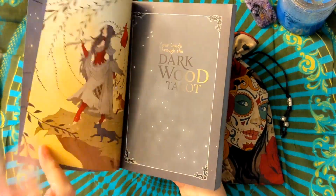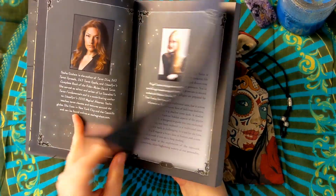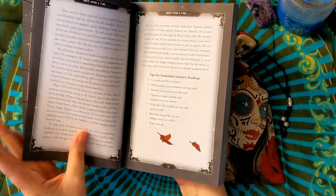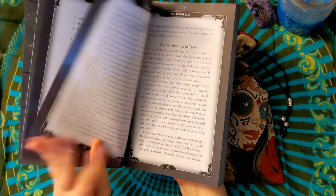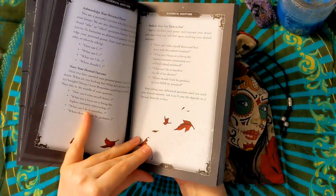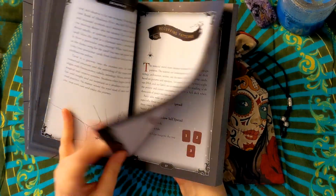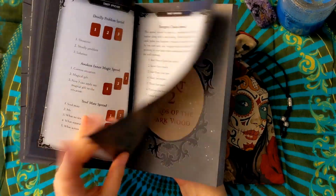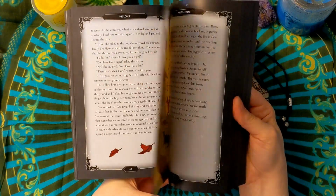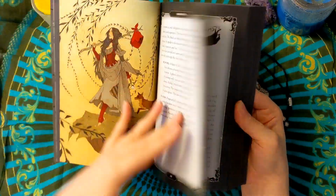So first of all, this guidebook is just a full color masterpiece. And it's got what you expect in a guidebook, of course. You know, the basic information about the deck, some symbols, how to read it, there's some spreads, everything you expect. But then when you get to the cards, okay, so you have this gorgeous full color art for every single card.